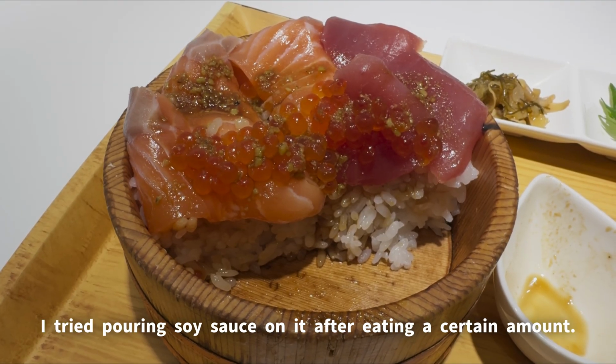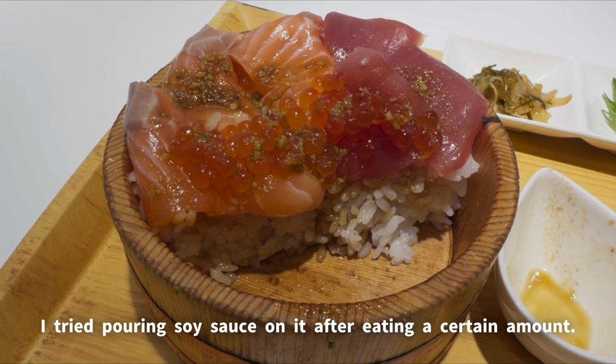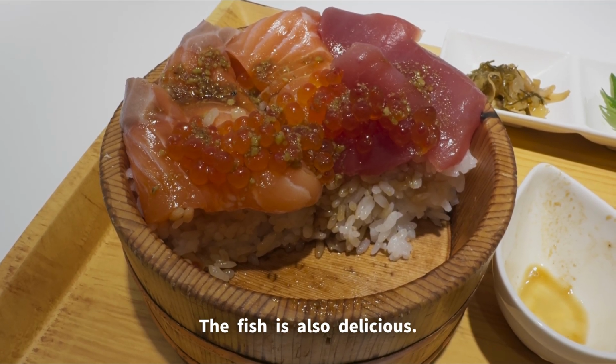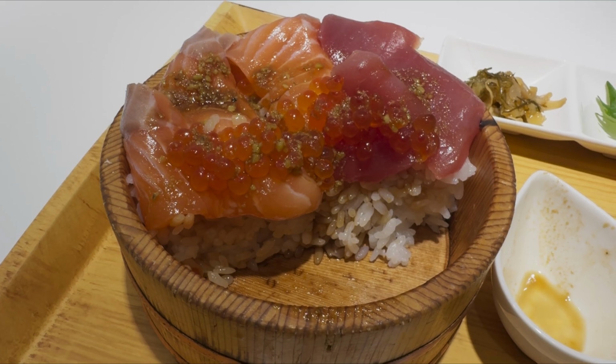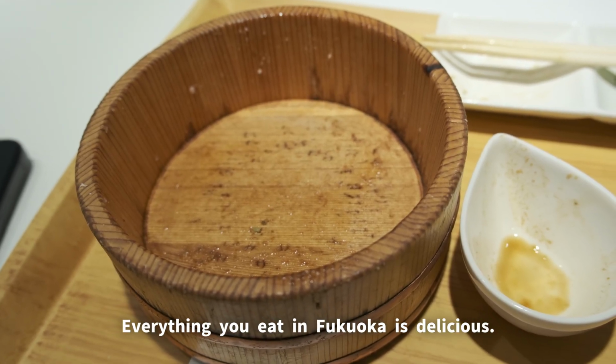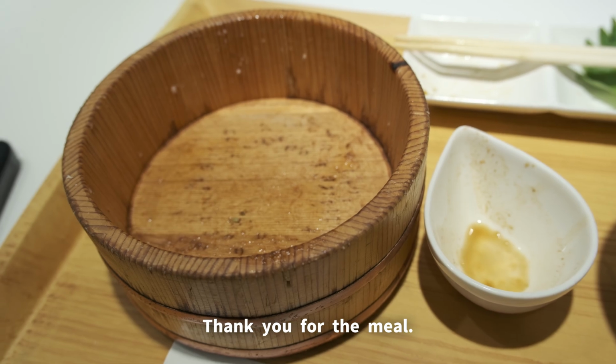I tried pouring soy sauce on it after eating a certain amount. The rice is packed in tightly, making it quite filling. The fish is also delicious. Everything you eat in Fukuoka is delicious. Thank you for the meal.